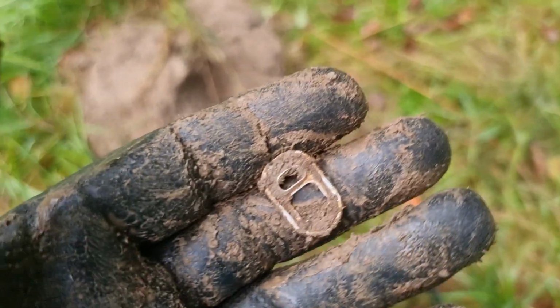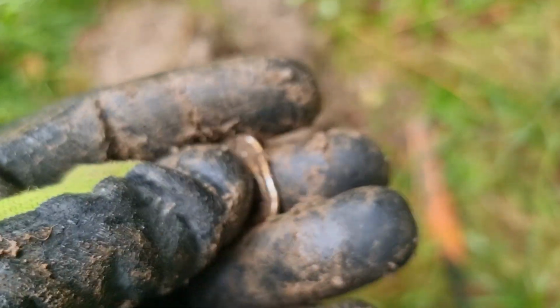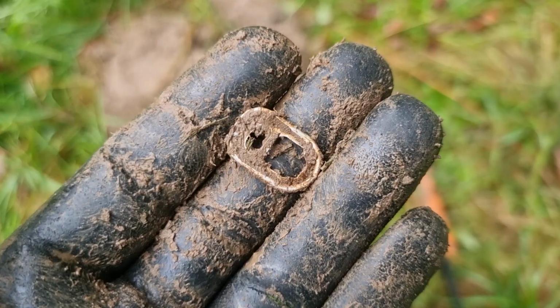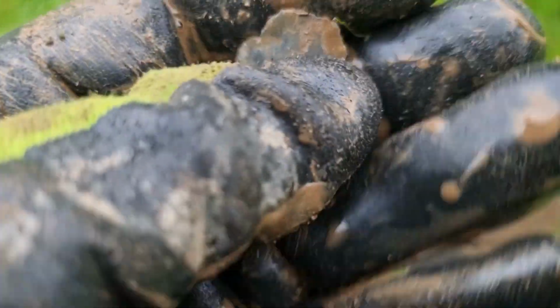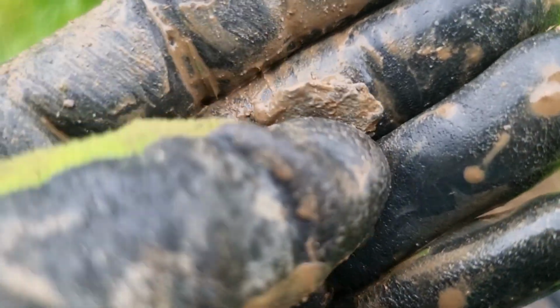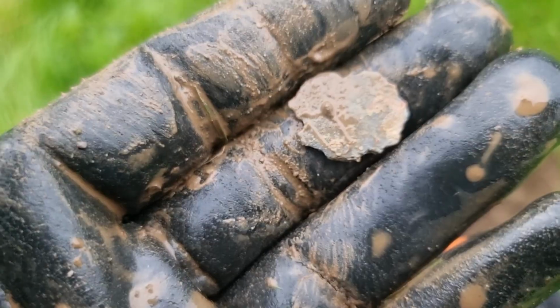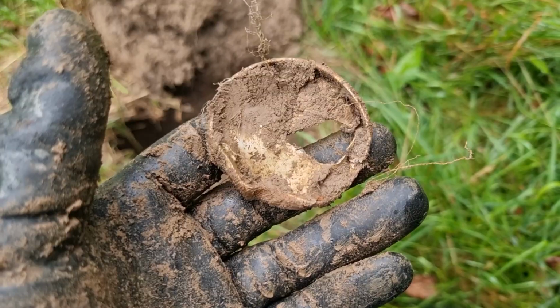There is a lot of aluminium around here. Shall we count all the bits of aluminium I find today? This is piece number 4 so far. First ring pull, but fourth piece of aluminium. It's a little piece of lead. Can't see anything on it. Might have been something interesting once, but yeah, it's a shame really.